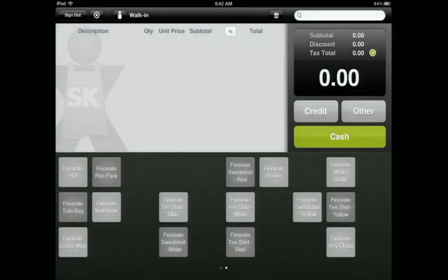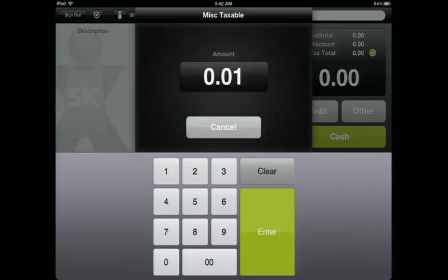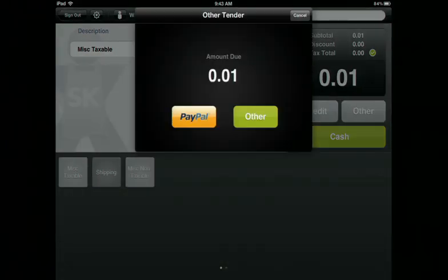Our first integration was with PayPal. Let's ring up a PayPal sale. 1 penny, we're going to hit other. And now stop on that screen. This is a very important screen. PayPal is a button on our register.